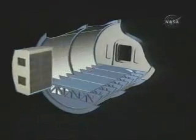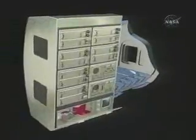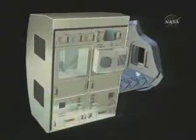In future, there will be more of my colleagues from the European Space Agency, from the Japanese Space Agency, and also from the Canadian Space Agency, which will be part of long-term crews. And I think all of the agencies that are involved in the ISS program are looking forward to the moment when we really can utilize the station for its originally designed purpose, to act as a multifunctional research laboratory.